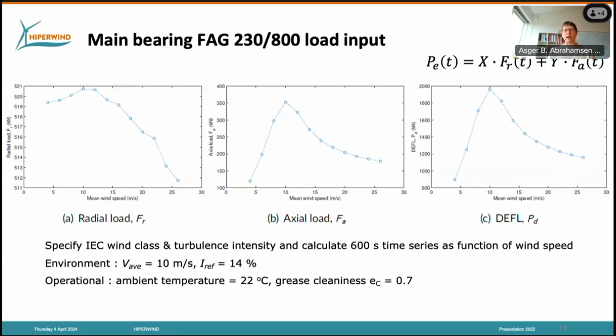And what you recognize from this graph is that it peaks at 10 meters per second, which is basically the rated wind speed of the turbine. And then it falls off when we get to higher wind speeds. This is basically a replicate of what is known as the thrust load of the turbine, which is also the same as you can see in the shape of the FA curve in the middle.